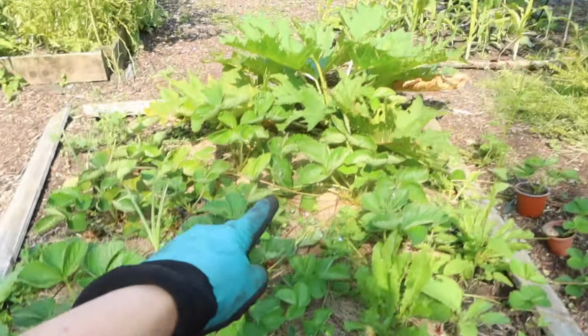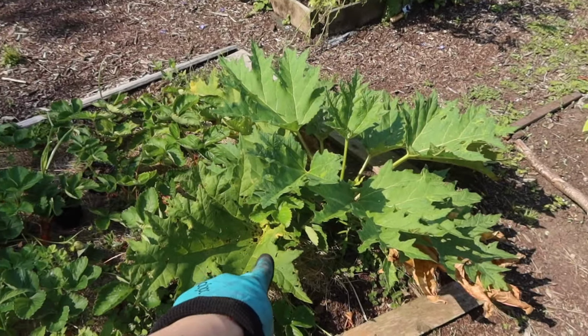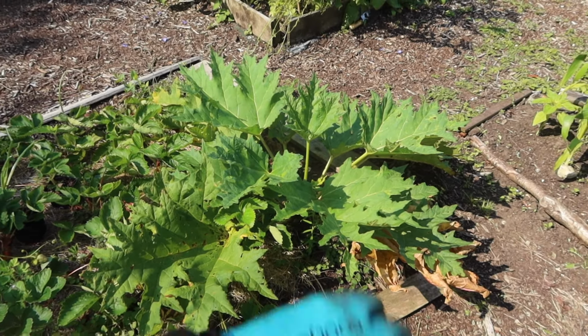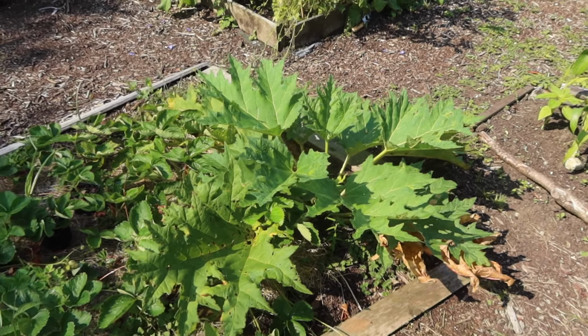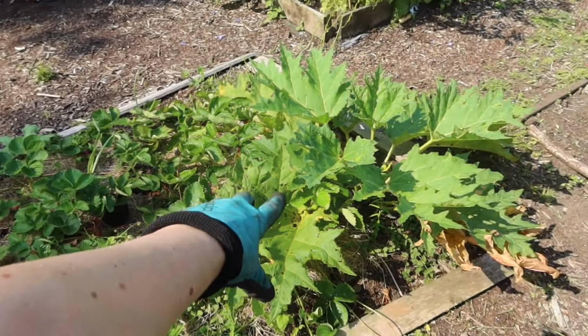And also this gigantical, oh, there's my shadow. This gigantical rhubarb, which I actually do think is ornamental, is going to move today. I don't want it there. I want to fill up this bed with strawberries. I want this to be my strawberry only bed, not my rhubarb bed. So I think I'm going to tackle moving the rhubarb plant first.